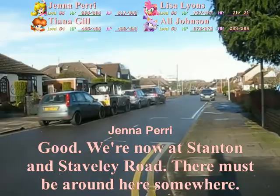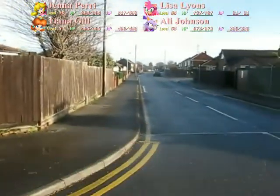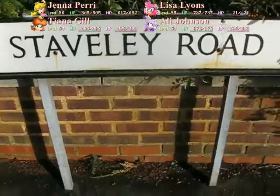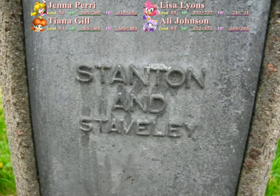And now, this particular busway stop is called Stanton Road, the name of the road next to the busway stop. And coming off of Stanton Road is Staveley Road. Seriously? Is this a reference to the old lamppost company Stanton and Staveley? Nah, probably not, probably just a coincidence.